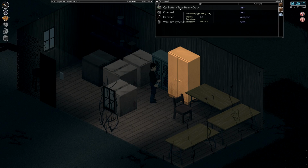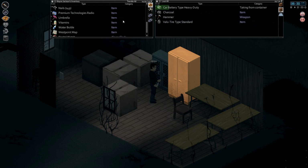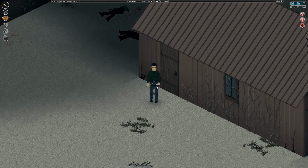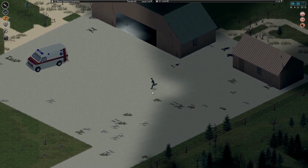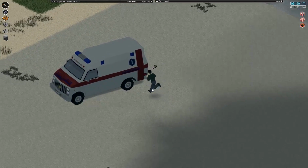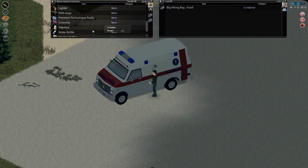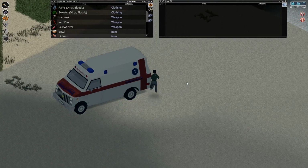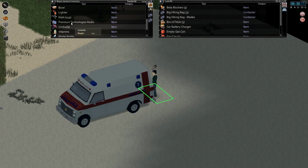Heavy duty battery. Now, depending on what kind of cars are in the parking lot, it might be worth taking this with us. If there's another fire marshal vehicle, because ideally we want some vehicles with some sirens in the mall parking lot, because we will definitely use those to our advantage. So I'm going to grab this battery. We'll toss it on the seat here, so it does have some charge. Cool. Let's toss this other radio back here.